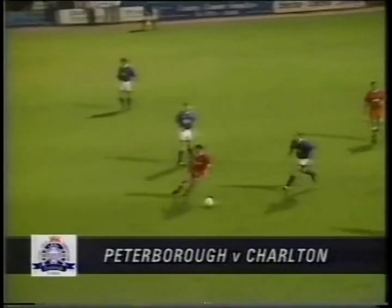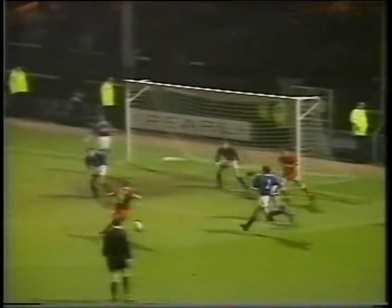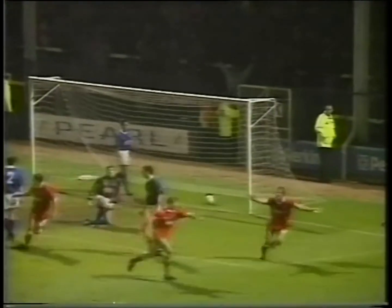Next game away to Peterborough, the Addicks had a new face in the side in the form of Mark Robson, the new signing from West Ham. The only goal of the game came after 64 minutes when Gary Nelson broke the deadlock to slam in his 8th goal of the season.